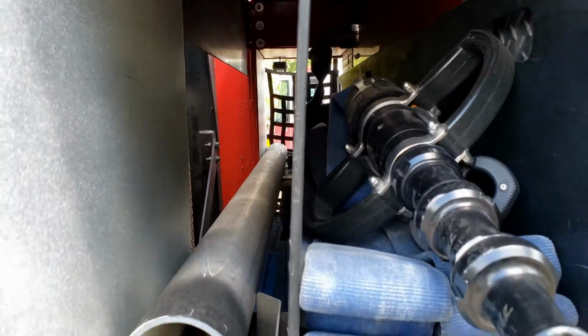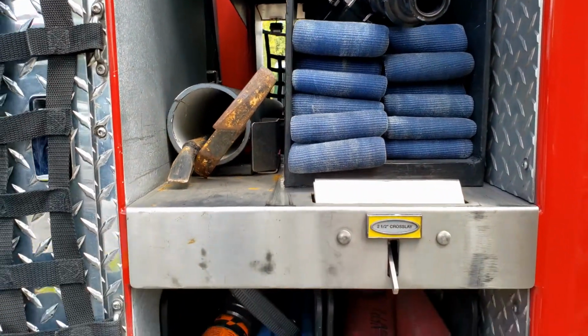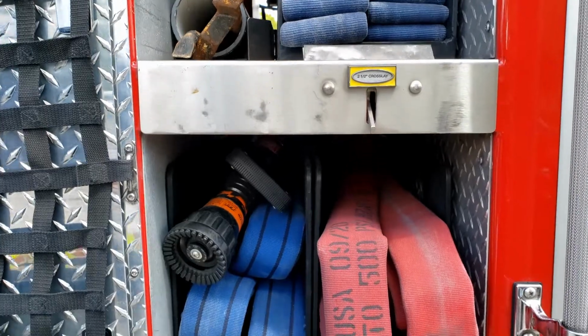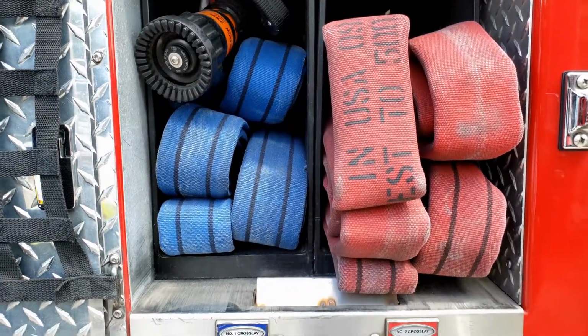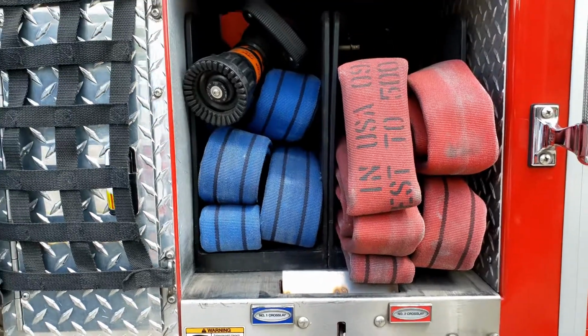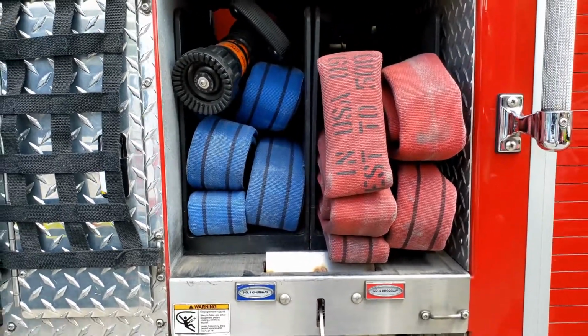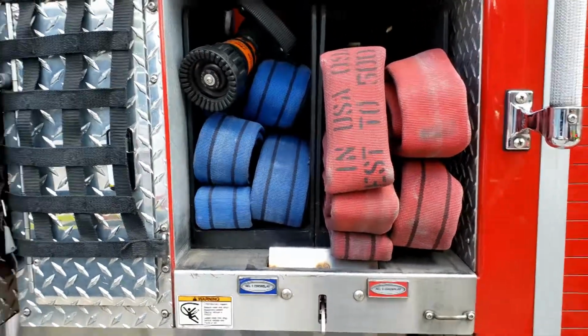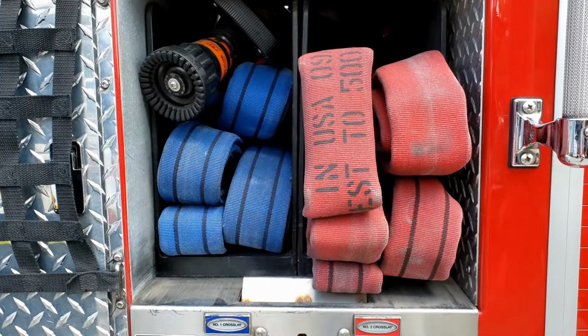Firefighters cannot fight fire without the fire hose. And here they are. You know how you are told to fold your clothes so they are nice and neat and it's easy to take out of your drawers? Well, firefighters fold our fire hoses in a very special way. So when we're at the fire and we need to pull the fire hose off the fire truck, it doesn't get all tangled up and it's ready to go.